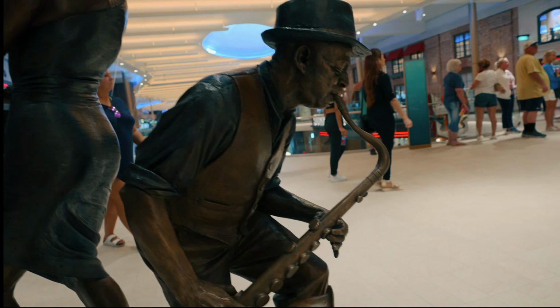Welcome to the AquaDome Market. With 5 unique food stalls, guests can embark on a global taste tour without ever leaving the ship. At Creme de la Crepe, guests can watch as freshly made sweet and savory crepes are prepared. At Ginger, guests choose a base of rice or noodles and then select an entree, with each meal accompanied by a vegetable spring roll.